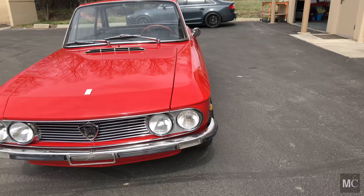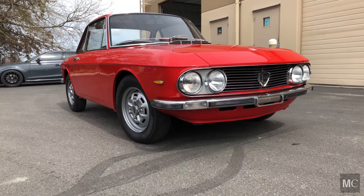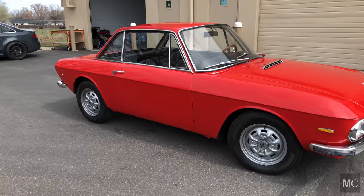So don't miss those. All of your chrome's in really good shape. Your brightwork is very, very nice. Really no exterior flaws on this car. Absolutely gorgeous in that red. All right, let's take it for a drive.